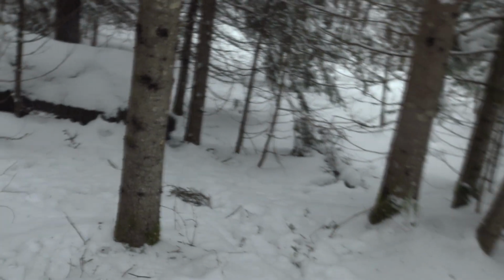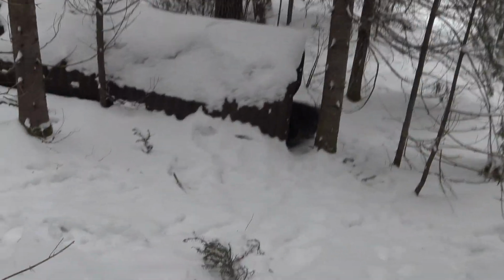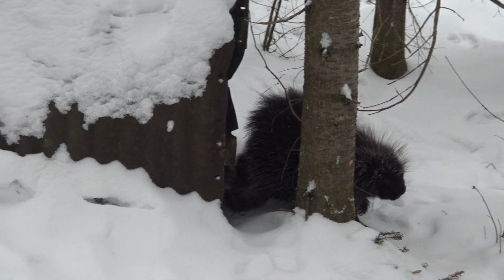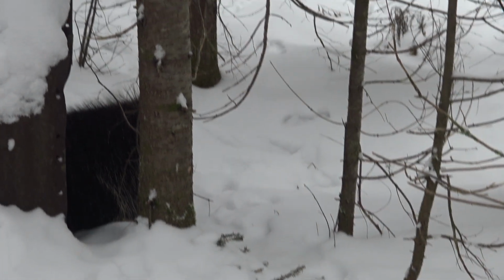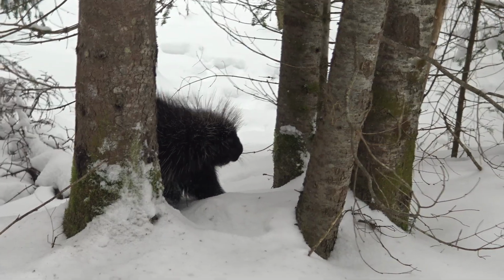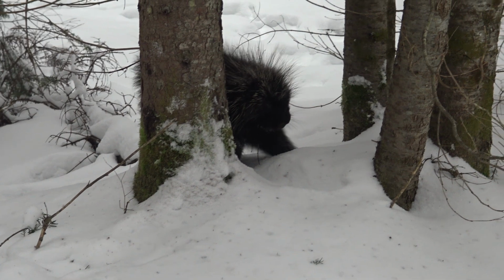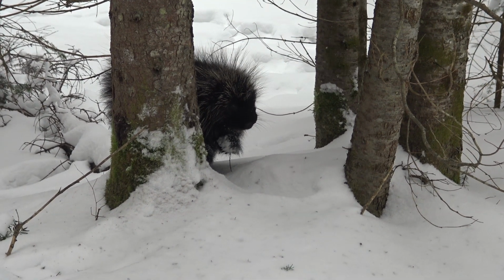Hey, Fred. There he is. He's at the end of the culvert here. Hey, buddy. Look what I brought for you. A carrot. That's for you to snack on later. He's pretty good there. He's not lunging or anything. We've walked right by them before and he doesn't give them the time of day. I don't think he takes it. And he's not too sure where to go.